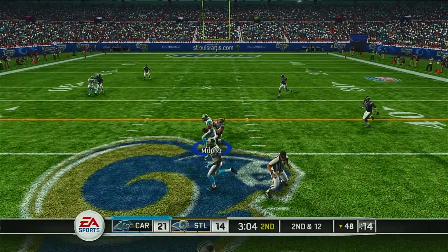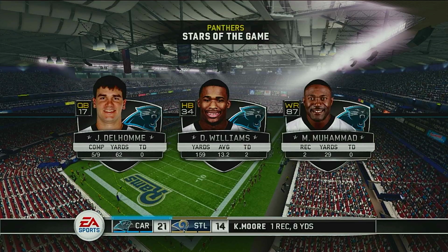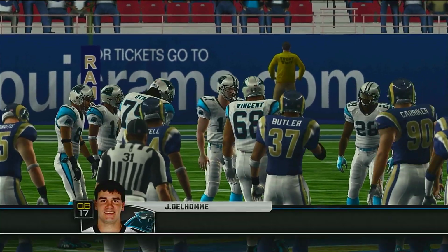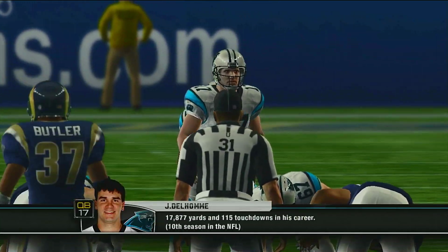Now he's scrambling. Makes the catch. Tackle was made by Laurinaitis. Keep the defense guessing. Don't forget to use misdirection and play action to keep them off balance on passing down.